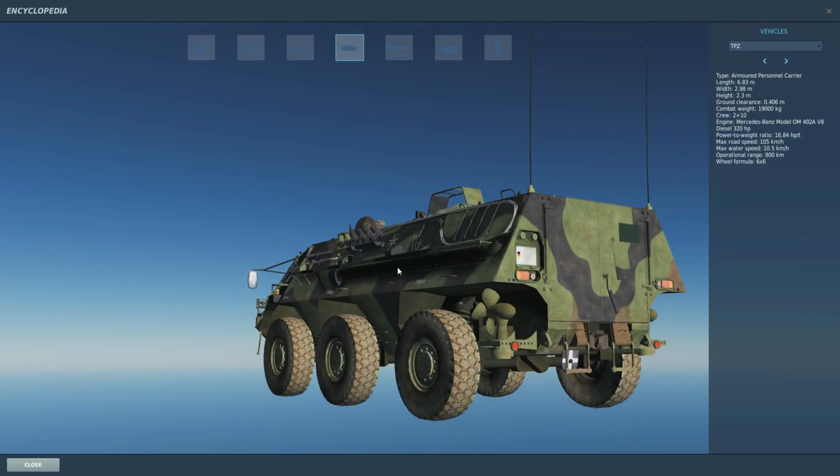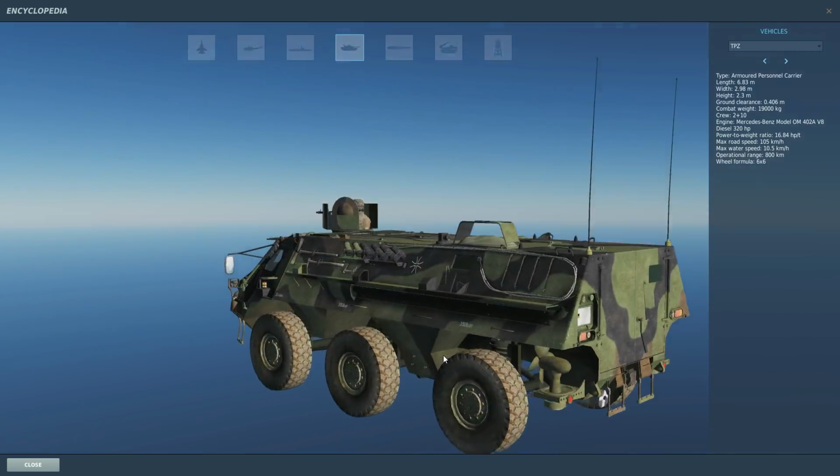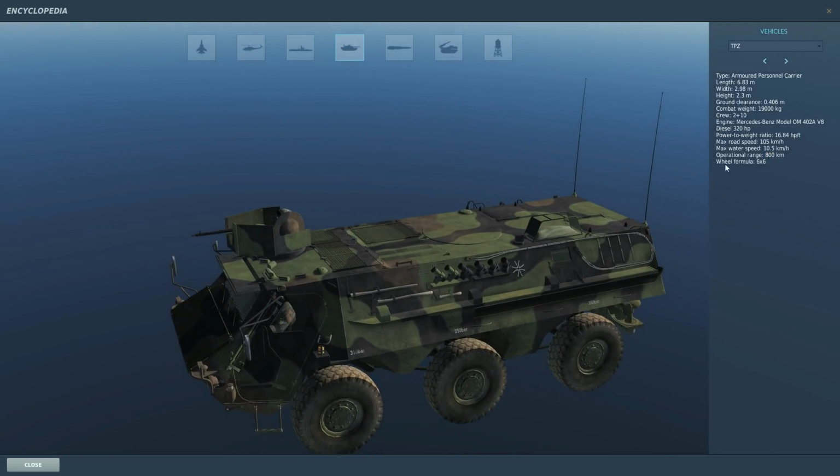Oh look, fans at the back. Finally, we know how it is driven. So steerable, and yes, they're not for cooling the wheels. They are for driving it in the water. It's pretty cool. Operational range 800 kilometers. I think that's the biggest we have so far. The Germans always seem to do things best.